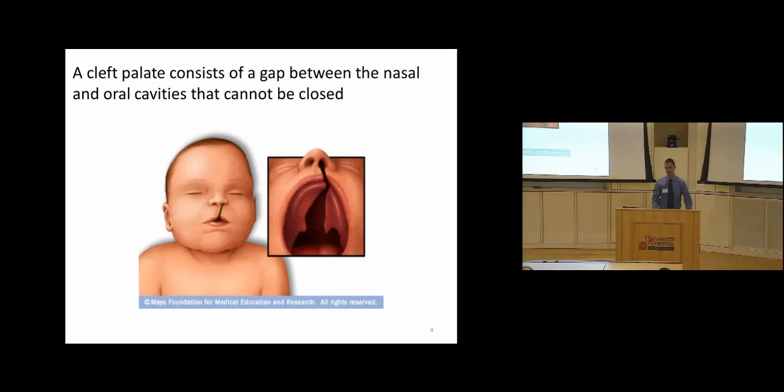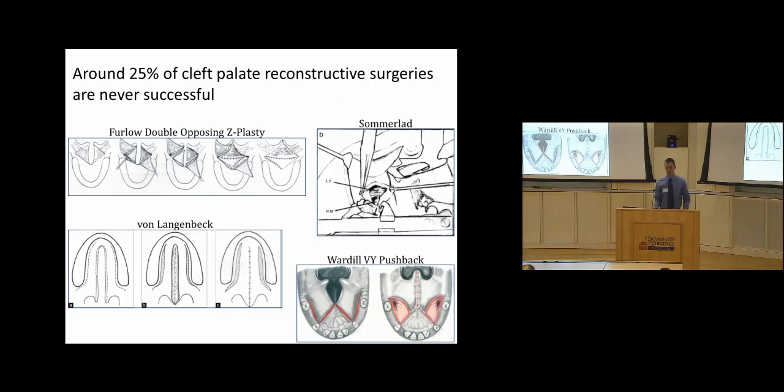So a cleft palate is a birth defect, and it's just when you have a gap or a hole in your palate so that the oral and nasal cavities are always connected. And it creates a lot of problems, especially with feeding as a baby. It occurs in about 1 in 700 live births in the US, and it's the most common birth defect in the US. And because it's so common, there are actually a lot of surgeries around to fix it, with the von Langenbeck being from the 1850s, the original one, and since then there's been a lot.